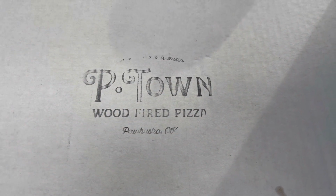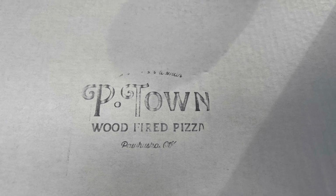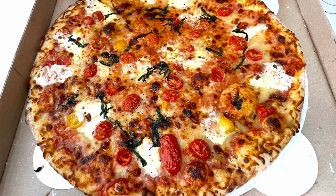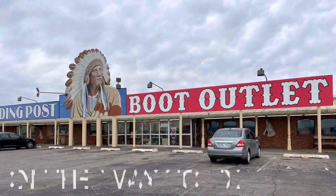And we brought home her sticky pecan buns, which were great. Well, they were just okay. And we brought home a pizza to have for lunch for the next couple days. That was really good. That served us well on the road, because we did spend a lot of time on the road.